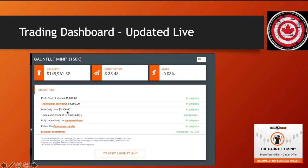You can also see here, we talked way back earlier about max daily loss and trailing loss limit. So your trailing loss limit will trail you up, and your max daily loss is just a fixed number. Don't lose more than this on any day. Also, don't hit your trailing loss limit. All of these are highlighted in orange. You can click them and learn more about them.